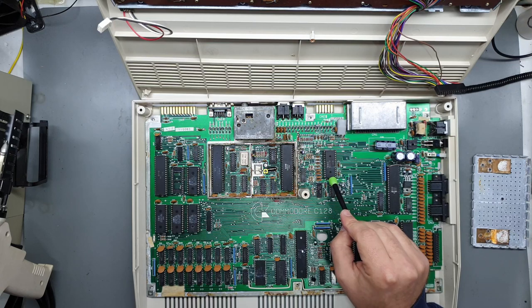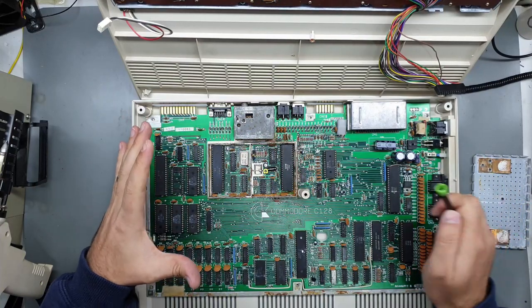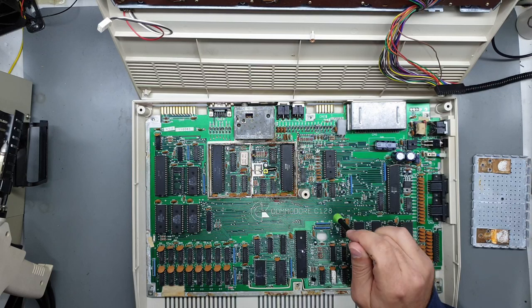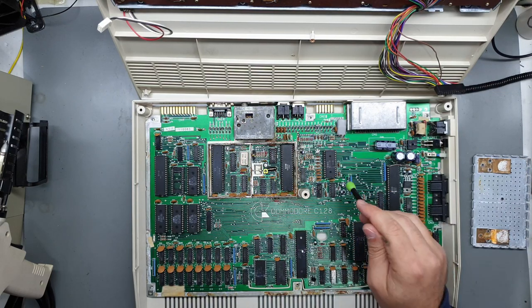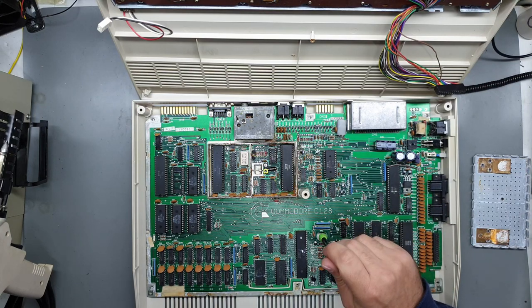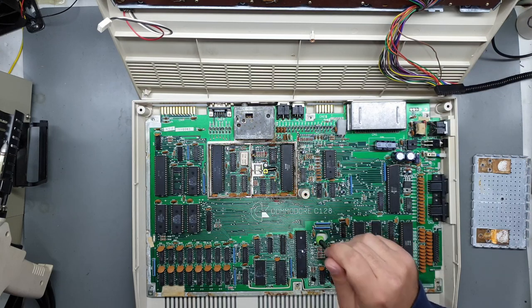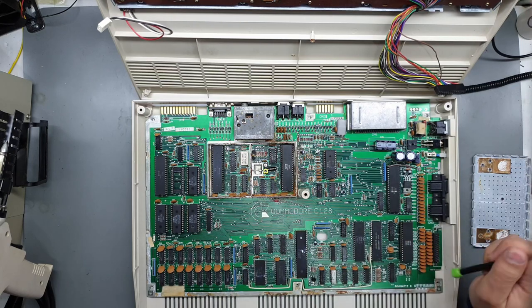SID chip, this is a 6581R3. I think the 128D, which is the desktop sort of version in the case, has the 8580 SID chip, because this particular one came out before the D. Although I think the D was always planned as coming out, hence why there's little gaps here for these posts, because in the D case, you need these little holes for the main board to fit in.